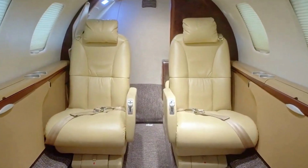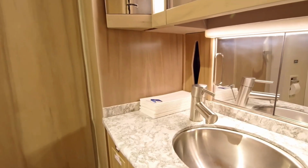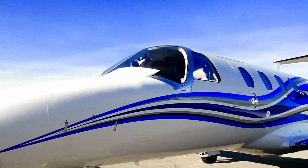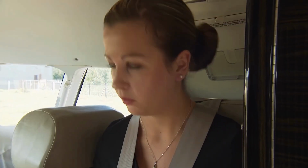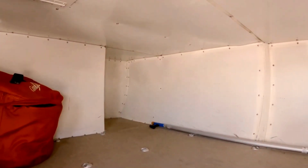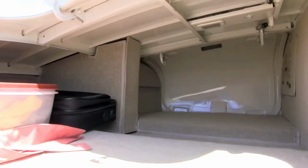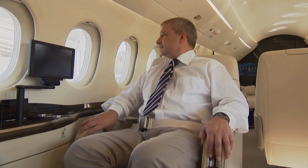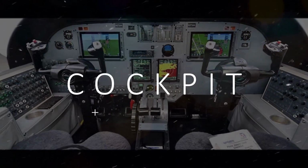In line with what you might expect in a light jet, the bathroom is simple but works. Because it has a belt, the toilet can also be used as an extra seat if needed. Based on the plane's usual mission profile, this is usually thought to be enough by most operators and passengers. The outside luggage compartment has 65 cubic feet, or 1,850 liters of space, which is more than enough for business trips or weekend trips.